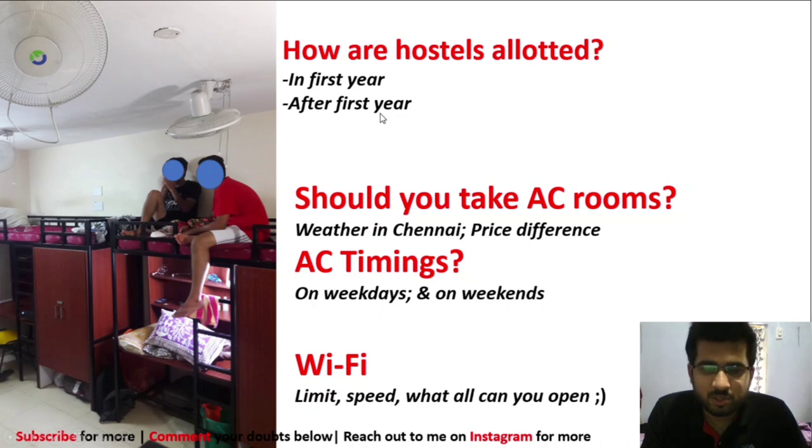So whoever gets a higher CGPA will have a higher hostel rank, and then he will get to opt first which type of room he wants to stay in. Then the next question is, should you take AC rooms? The weather in Chennai, as you all know, is very hot, and AC rooms are actually worth it. But then there are AC timings that you should know.